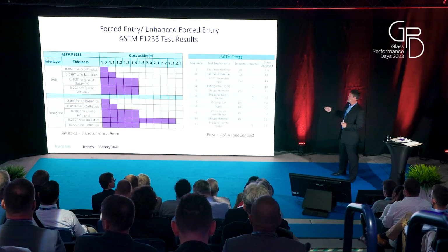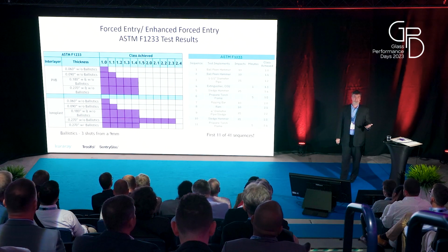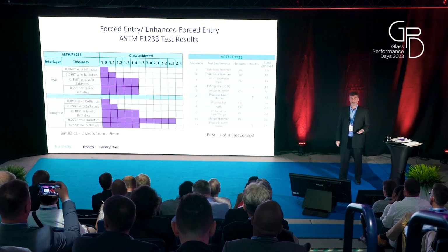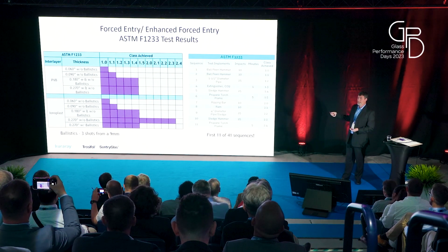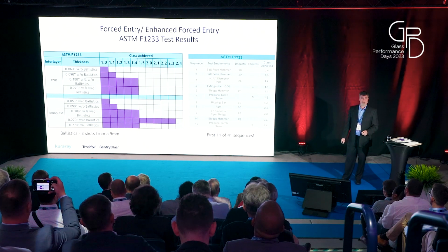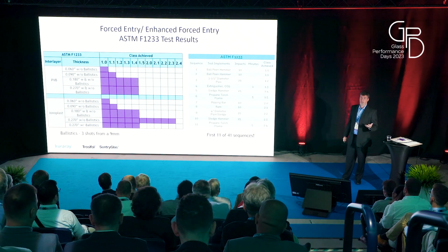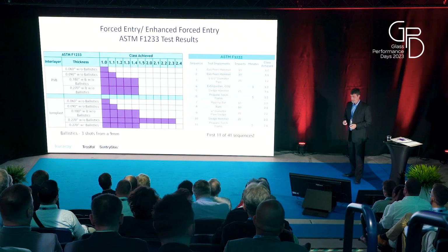And on your right is just a list of the first 11 sequences for this test. As you can see, it's a pretty brutal test where these guys have to hit it with a ball peen hammer or a sledgehammer, or freeze it first, and then hit it or attack it with a propane torch.